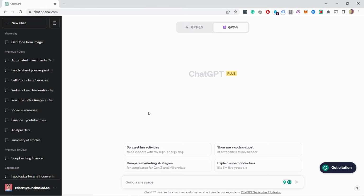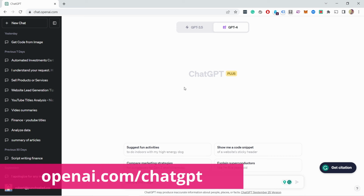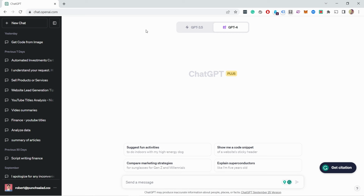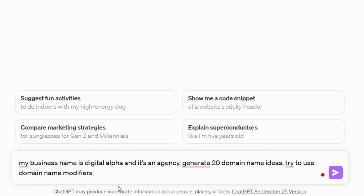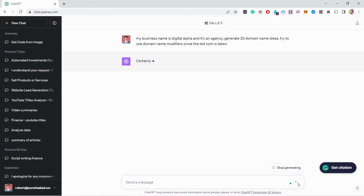And if you just run out of ideas, what you can do is also just come to ChatGPT. This is an AI tool that is free to use. You just come here and you type in something like: my business name is Digital Alpha and it's an agency. Generate 20 domain name ideas. Try to use domain name modifiers since the .com is taken. Something like that. So let's see what it produces.